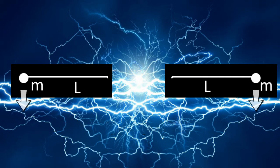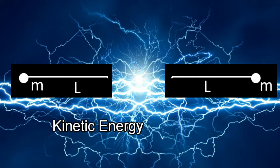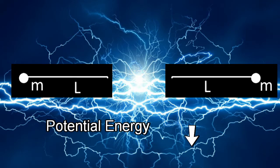It's only when it begins to move, so when the mass begins to swing back, that it begins to pick up speed, and so the kinetic energy begins to increase, and the potential energy begins to drop.